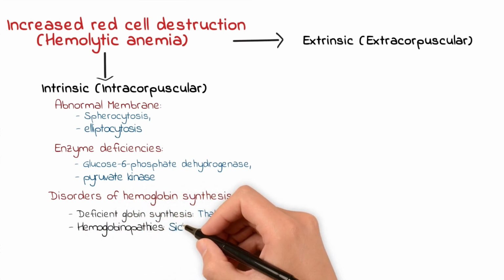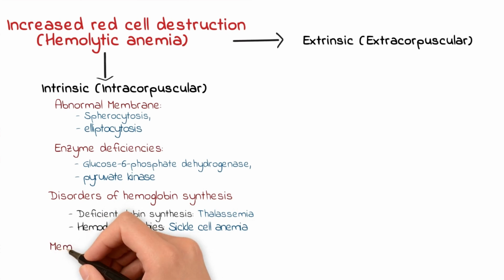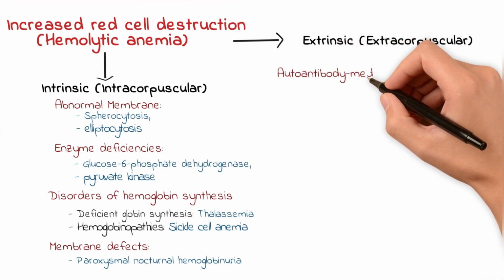Hemoglobinopathies, conditions like sickle cell anemia cause abnormal hemoglobin, leading to the destruction of red blood cells. Membrane defects, paroxysmal nocturnal hemoglobinuria, a rare condition causing red blood cells to break down. 2. Extrinsic extracorpuscular, autoantibody-mediated.